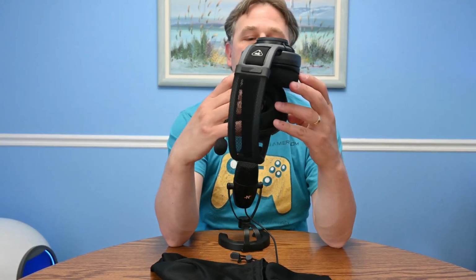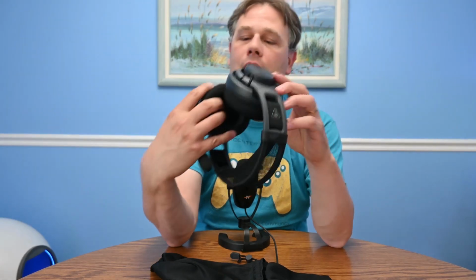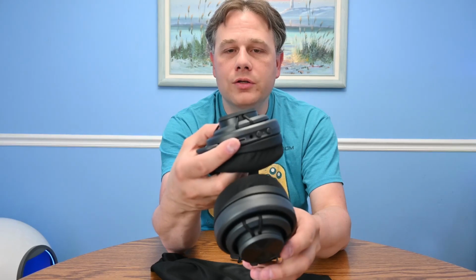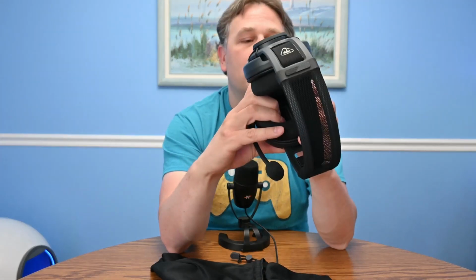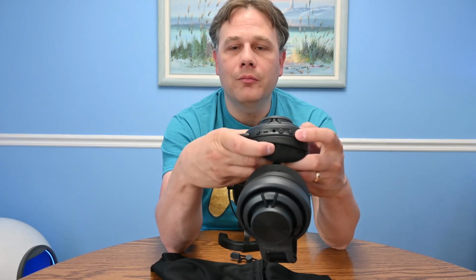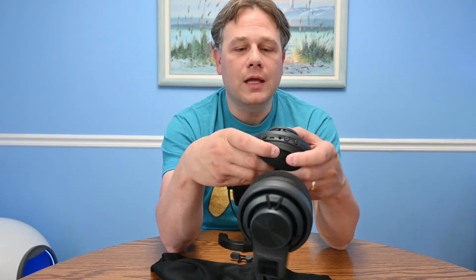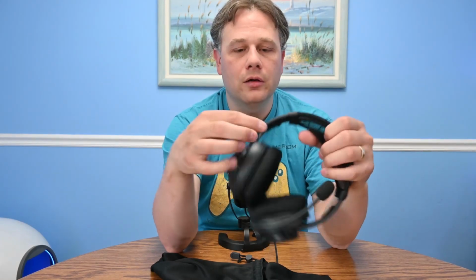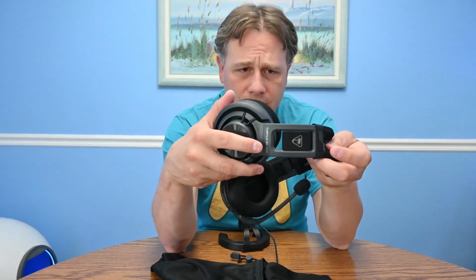All right, and we've got the controls on the back. So we've got, it looks like a Bluetooth button right here, the charge cable to 3.5 millimeter, the source switch most likely, and the power button. This does not click. It's just a wheel. Let's see here, a few other things.